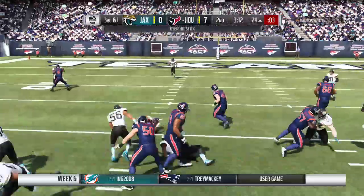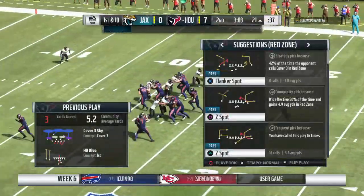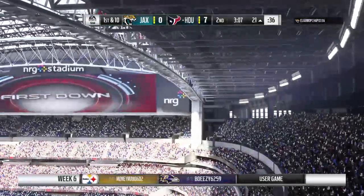And they'll go with the ground attack here. And he will have the first down, but he winds up paying for it pretty good. Give him 3 yards and a fresh set of downs.